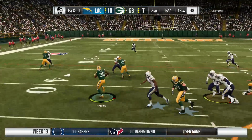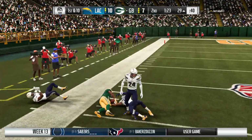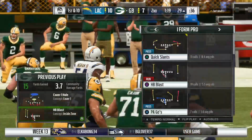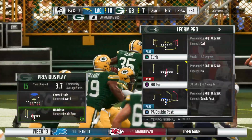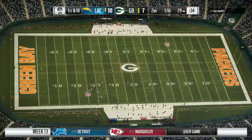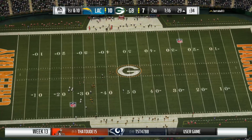And they'll go on the ground. They find some open field here. And he's taken down inside the 30. 15 more there, and they're on a roll. It's another first down. They're making it look easy out there. Another first down. So far on this drive, let me do this little bit of math here. 4 plays, 3 first downs. That's a pretty good recipe for success.